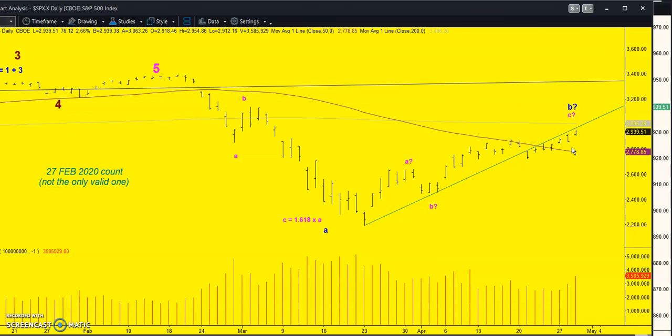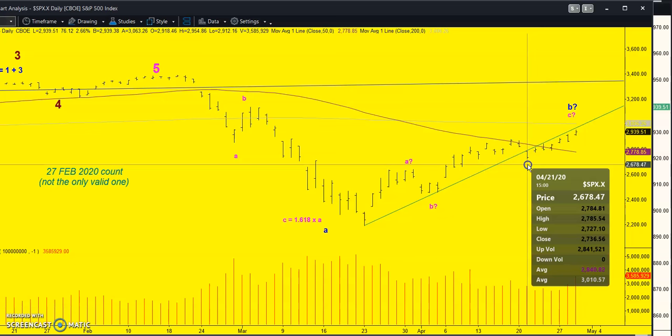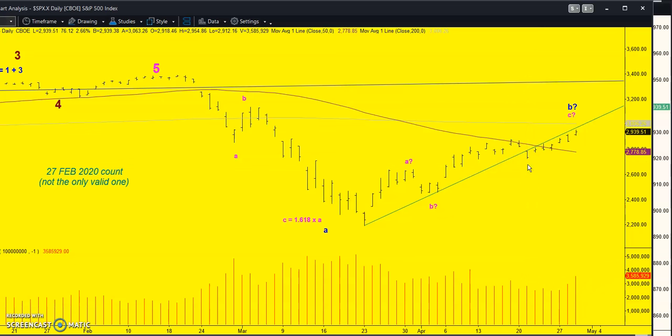And to really complete this corrective wave, you want to undercut this low. That's back in the low 2700s. 200 points away from where we are. It's hard to get good Fibonacci relationships with this count, but as always, it isn't the only valid count.